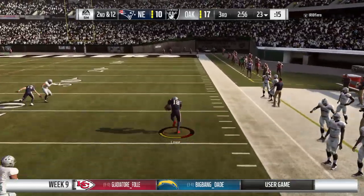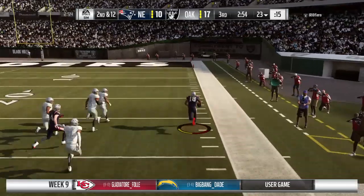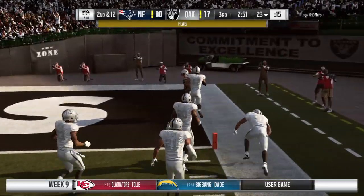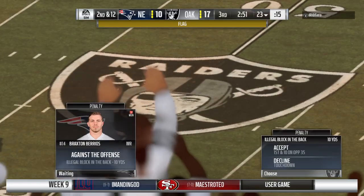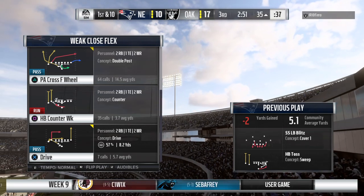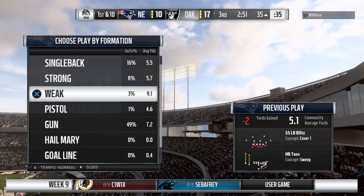On the crossing route, complete. That's low. And he does take it in for the touchdown, but a flag on the field, and I don't think this is going to stand. Yeah, don't put the points on the board just yet.